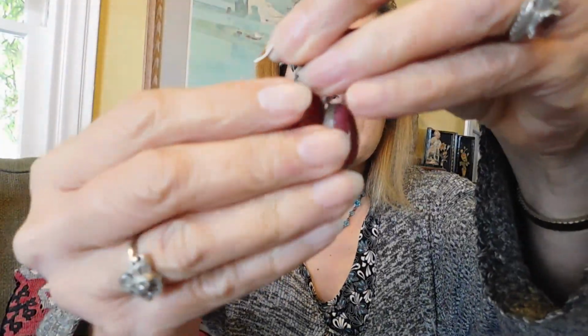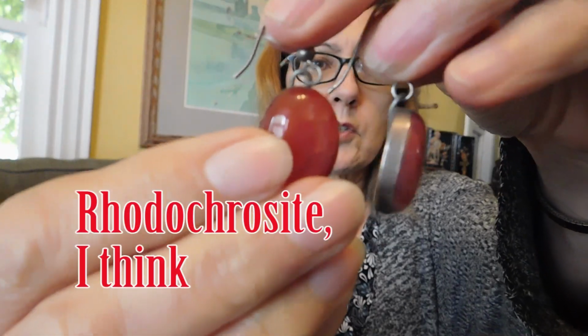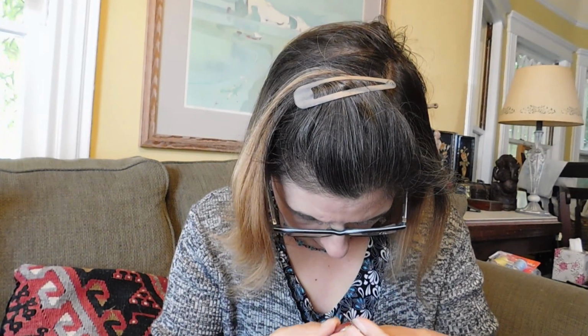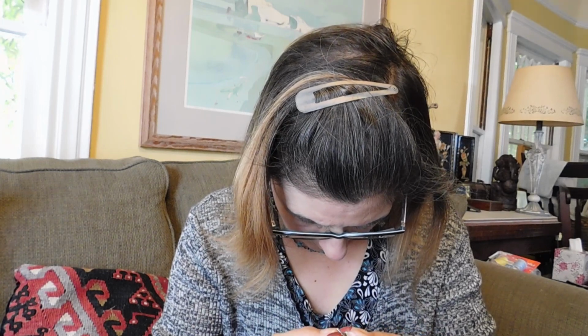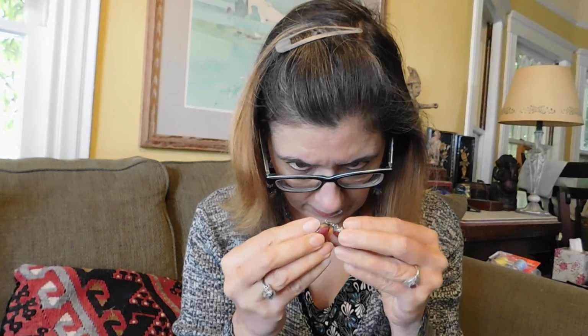And the last item from this lot is a pair of earrings. Again, we have some mystery stones. I don't know what these stones are. Not doing a very good job showing them, am I? They're kind of a dark pink, pinky orange, clear, translucent. I'm gonna have to do some work on these to figure out what they are. These are signed ANG. They look Native American. And that is it for the jewelry.